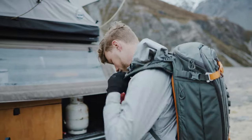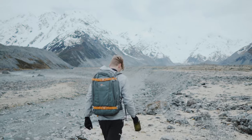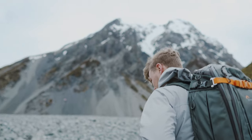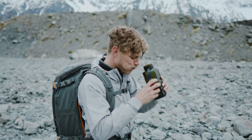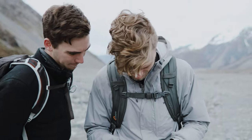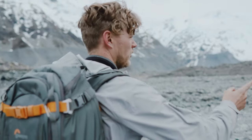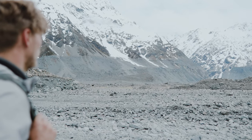Now we're heading up to this glacier lake up the top. It's a glacier lake that not many people get to see. So it could make for some good photos, something unique. Yeah, so it's not even marked. Looks like we could either go around that or we go through there and potentially get some hiccups.